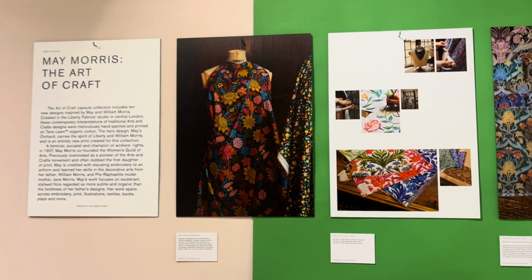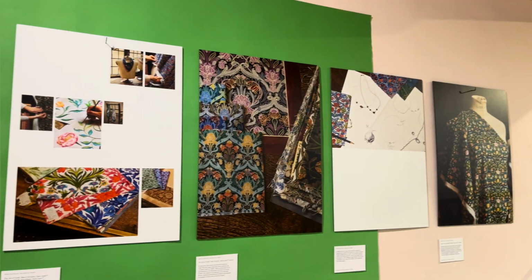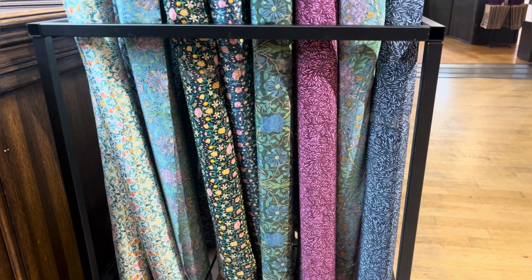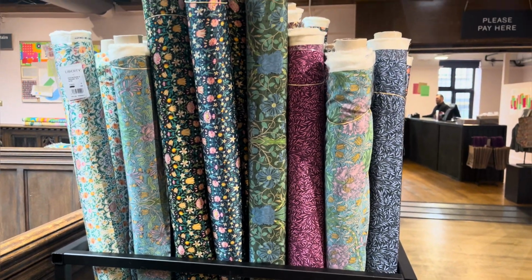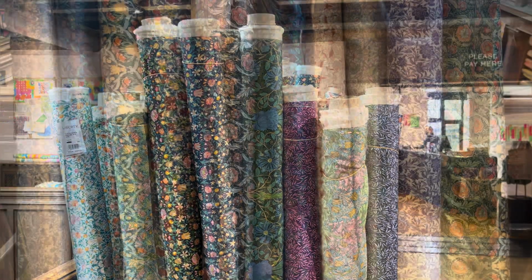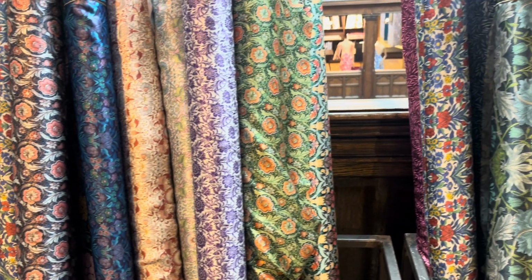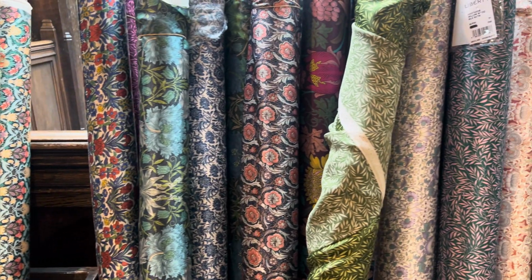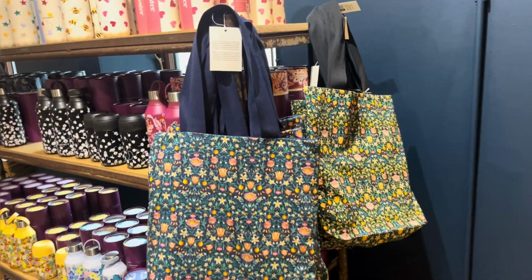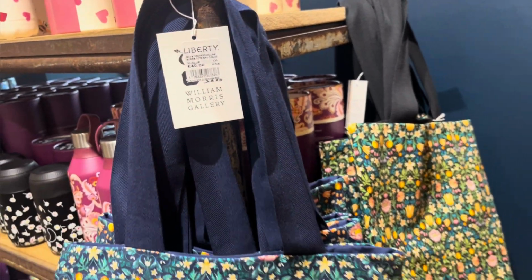On to Print in Focus, focusing on 3 ranges. This is the May Morris Art of Crafts range, which is inspired by William Morris and May Morris prints. A lot of these here, some are on Tana Lawn, some are on silk bases. They are beautiful. I have been lucky enough to collaborate with the William Morris Gallery on a range using these prints, and this is the tote bag that I made with them for Liberty, and it's actually in store there now.